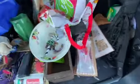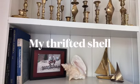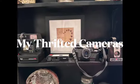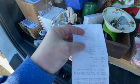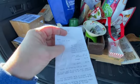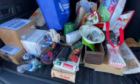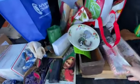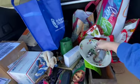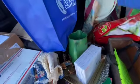Alright. Let me see how much I spent today. Find my receipt. Twenty-three pounds of junk, and it cost me $22.77. And I know there's a couple of things here. Ooh, got the post office. I know there are a couple of things here that I can resell and make that money back. Things I'm just not interested in keeping.